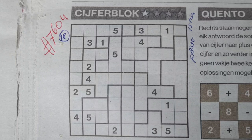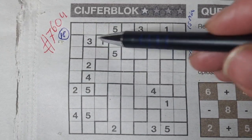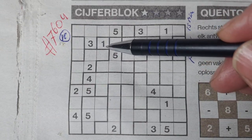First question to you. Can we see here the single box? Because the single box is always one. Well, we have a single box. It's already filled in. The one.